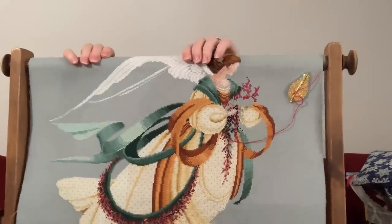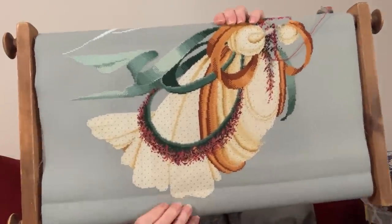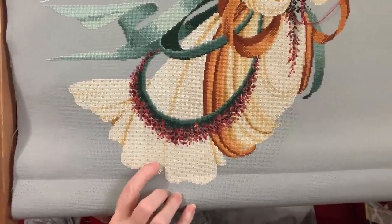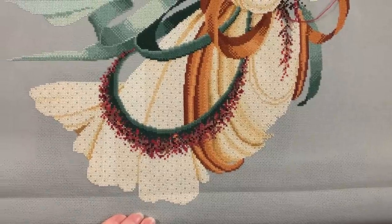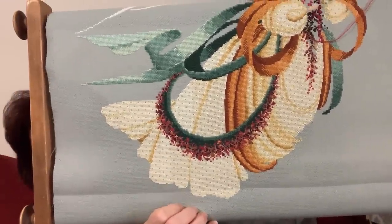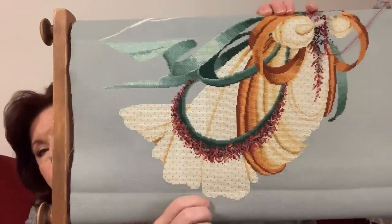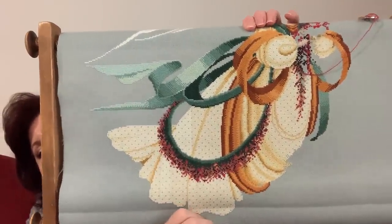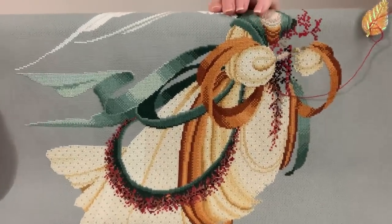So once I get all of her stitching done, then I'm going to go in and put in her dress here, all of these empty spaces, these dots, that's a gold metallic that goes all in there. And then I think there's beading all along the edge. And like I said, beading up in her bodice and up on her headpiece. So that is my Autumn Angel.